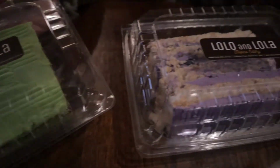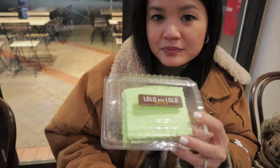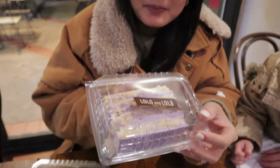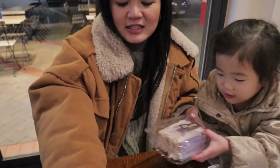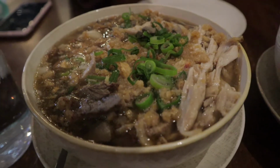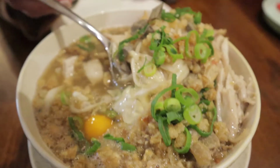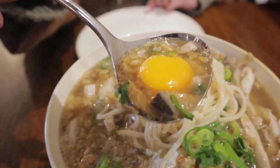We ordered two cakes and one biscuit. So it's pandan, and this is ube, and this is like a chocolate brownie. The first menu that we ordered is combination noodle, and with this combination noodle you get everything. You get chicken, pork, beef, liver, and egg as well.